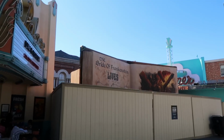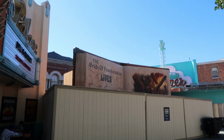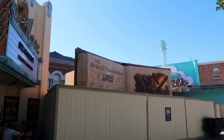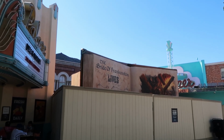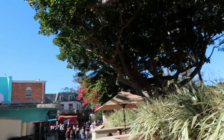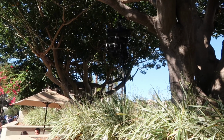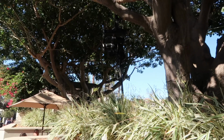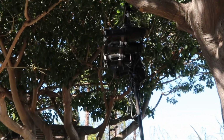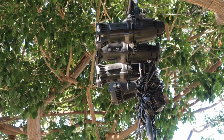And over here at the Parisian Courtyard, this is your current look at the Bride of Frankenstein Lives. Nothing has changed that I can see that is visible on the facade work. It seems to be pretty much complete. But if we pan over here towards the right, we have some show lighting. Well, it's shadowed out, but it's there. Let me zoom in. There it is. Show lighting has been installed for the facade for the Bride of Frankenstein Lives.